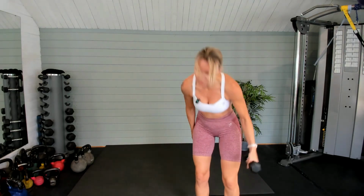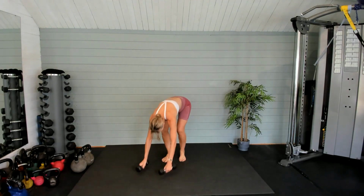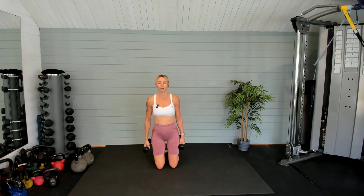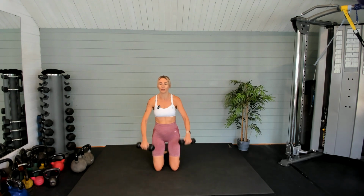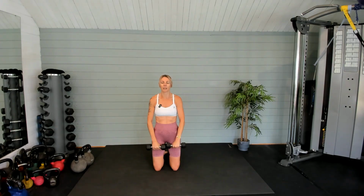This is really challenging, even with 2 kilogram weights. I'll show you front on for this one. Okay, so on your knees, you're going to lean back and open up your weights at the chest, and then go into a front raise.